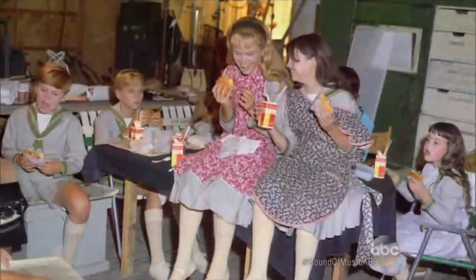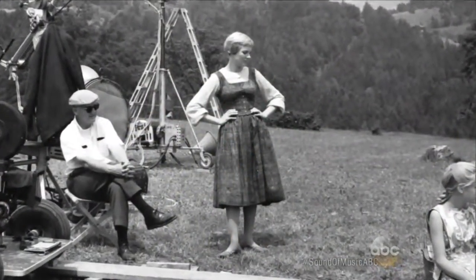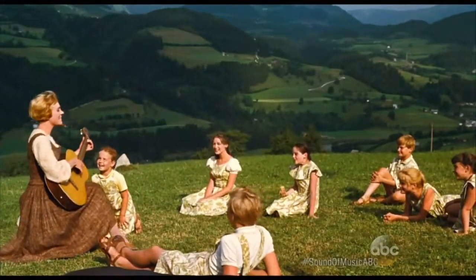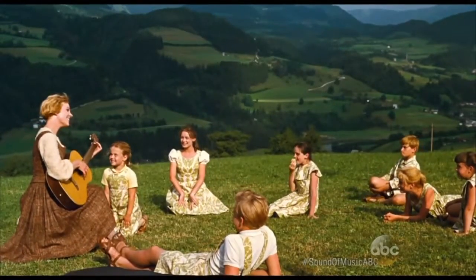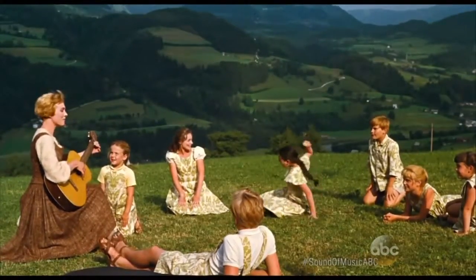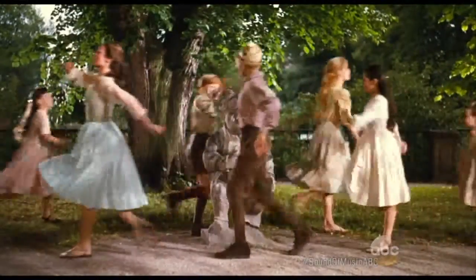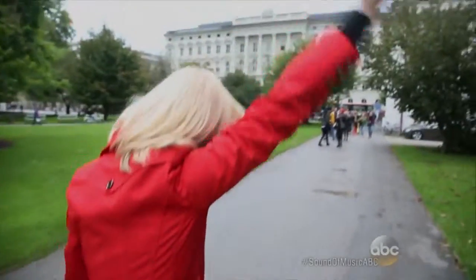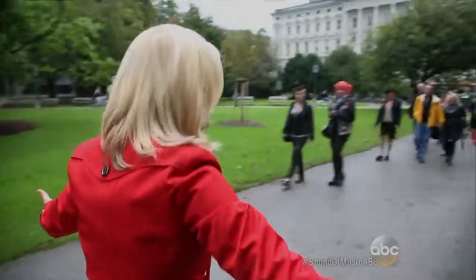And the 50th anniversary DVD has more photos from behind the scenes. Photos that show the work that eventually produced the clockwork perfection of songs like Do Re Mi. A name I call myself. Toward the end, they enter the gardens of Mirabel Palace near Salzburg, so we decided to go there too. Some Sound of Music pilgrims are arriving. So, are you American?